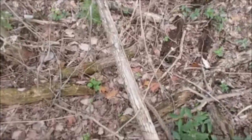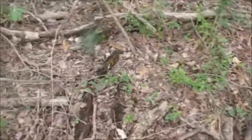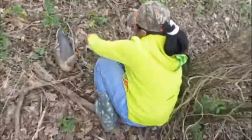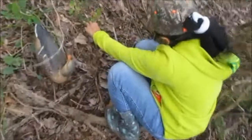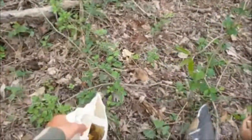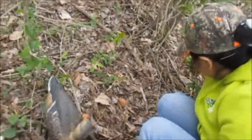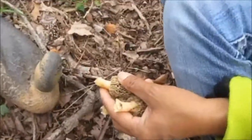Mm-hmm. All right, Wilma just found another one. Sometimes she finds them, sometimes I do. It depends who's in the front, really. How many? One? Four? You just found four? Oh my God. Oh man, yeah. All right guys, Wilma just found four.